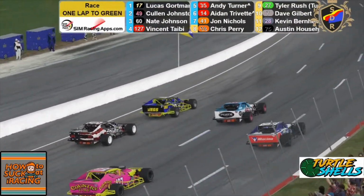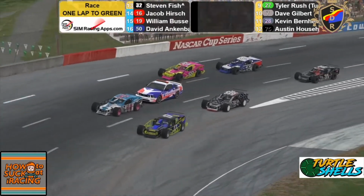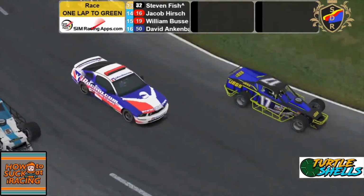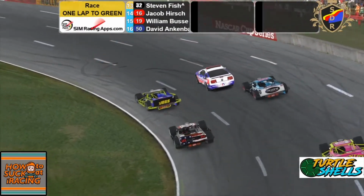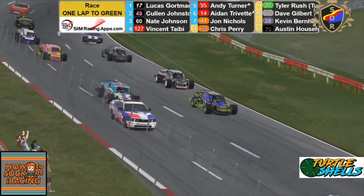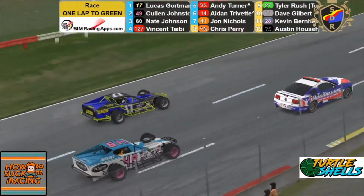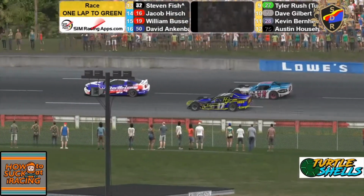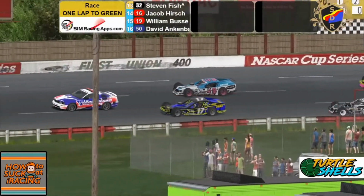Looks like we delayed the green just a little bit, getting some laps back, getting some wave arounds done. They will wave around a car in each division that's been lapped. Now the super late models will basically stay on the same lap. If the entire field gets lapped, they're not gonna unlap the leader. They're gonna unlap whoever's a lap down from the leader of that division. Probably a better way to explain that. My apologies.